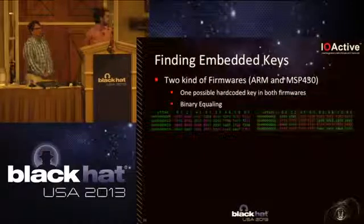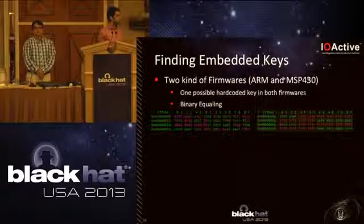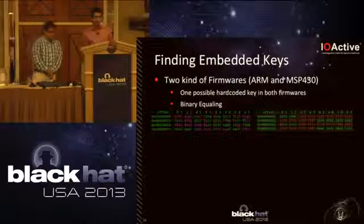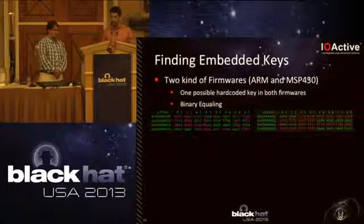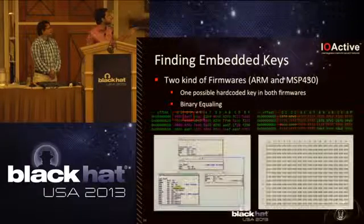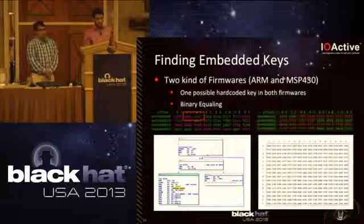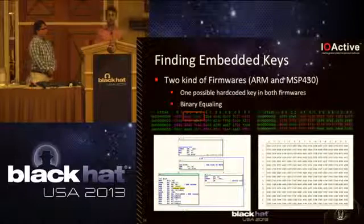So we started looking at the firmware images we had at that time, and we had two different architectures and two different disassemblies. With these two kinds of images, we started looking for possible hard-coded keys in these firmwares. This is possible because the disassemblies are different. So we started grabbing 4 bytes from one of the firmware images and looking for them in the other firmware. We found bytes in common in the right image, but it finally turned out to be just a CRC calculation.